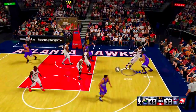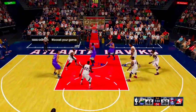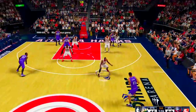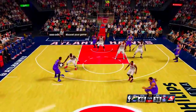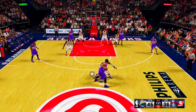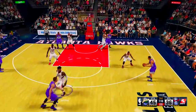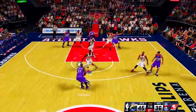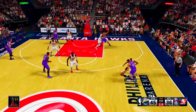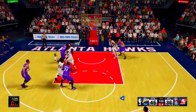Out to Hayward. Here's Favors, but they recover it. Dishes it to Exum. Pass to Hayward. There's the feed to Exum. There's the pass to Thompson. Kicks it to Exum. From deep.